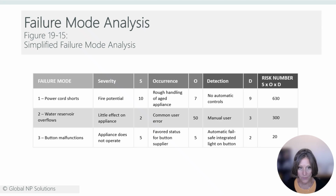In the figure, S represents severity of the failure, O represents the occurrence or probability of the failure, and D indicates the probability that the failure can be detected. The factors of severity and detection balance to some extent risks that might occur in the design and use of the product.